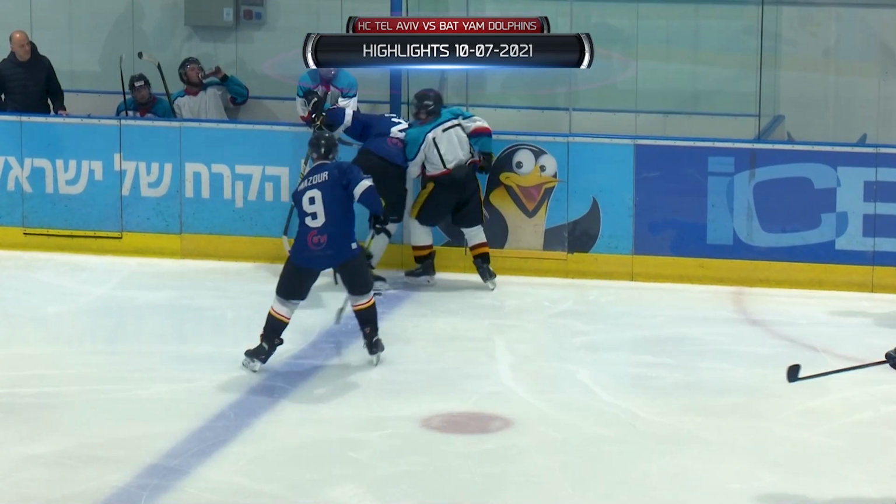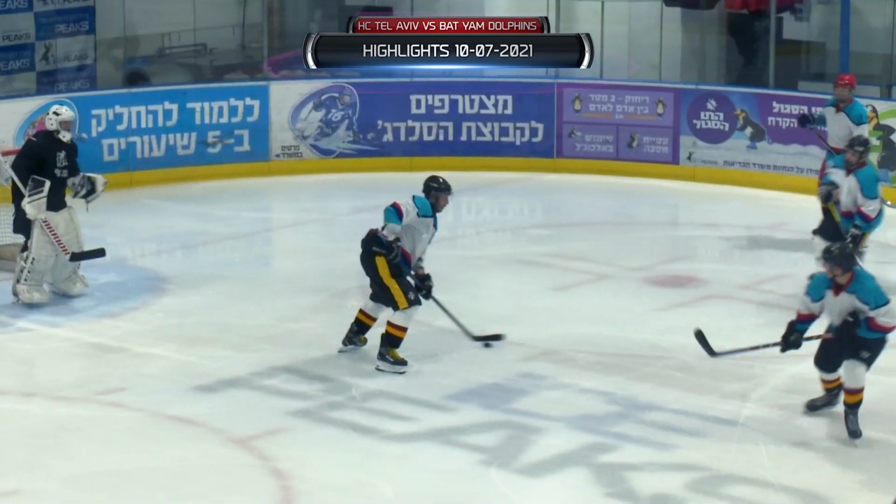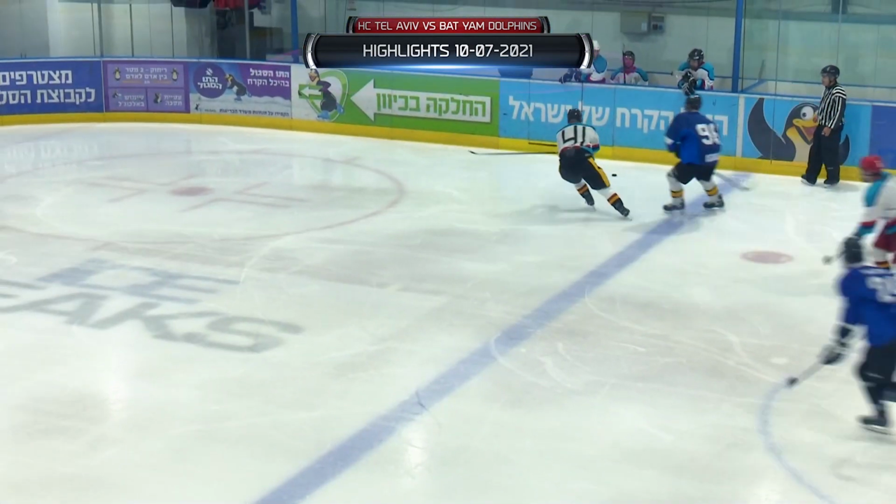Getting physical. Who will come out with it? Oh, Batyam comes out with it in the Tel Aviv area. Centers, but nobody home. Batyam is able to clear.